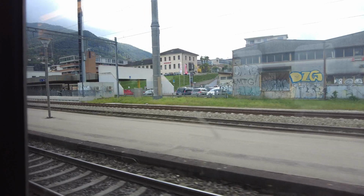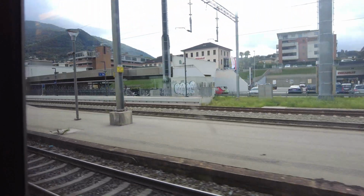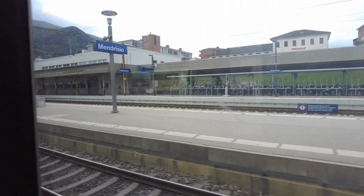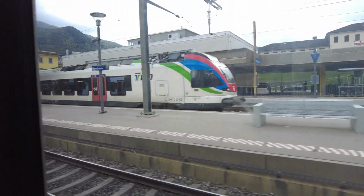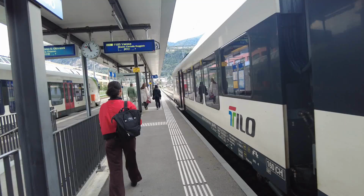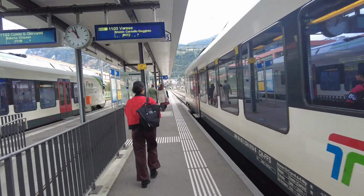Basically, we're heading north. Actually, San Giovanni is the last stop in Italy, where you cross the Switzerland border and get into Chiasso, which is the first stop in Switzerland.